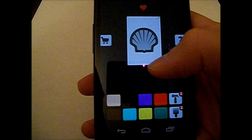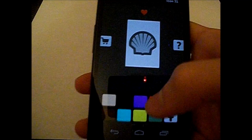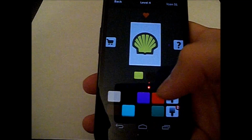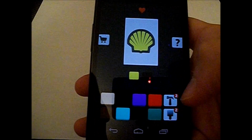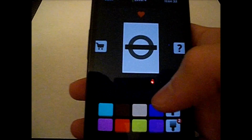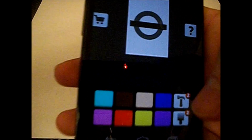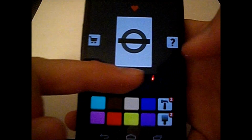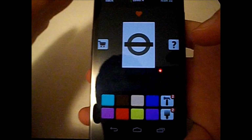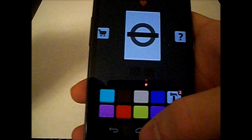This app does get really interesting. See, we just lost a life right there. Let's see, yellow and red. Yep, and we got that right. And I'm on icon 32 right now. So they do get increasingly harder, where you have to fill up entire palettes. So there's going to be like 8 different colors that you have to get. So it does get increasingly harder, but it's really fun.